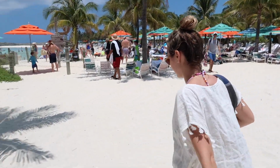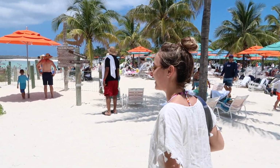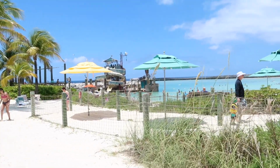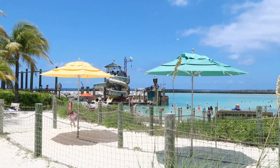All right, so we just got done with Pelican Plunge. It's the water slide here at Castaway Cay. Yep, it goes right into the ocean. And so you'll see it out there. There's a little bit of a line, but it's for a good reason. It's a lot of fun.